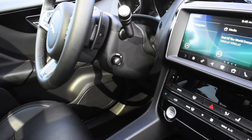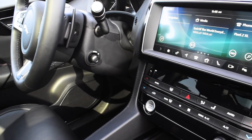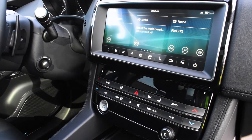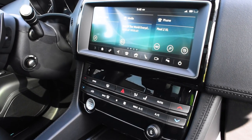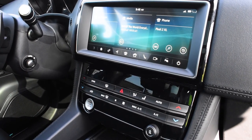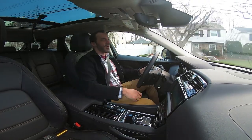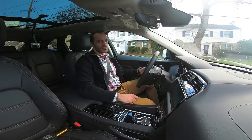I plugged my Android phone in to see if it had Android Auto, and it didn't. But it does have this InTouch apps or something like that. It's got this proprietary thing. All it ever did was ask me, do you want to use your InTouch apps? And it kept popping up. At one point, I couldn't even get it off the screen. All I wanted to do was charge my phone while I used Waze.